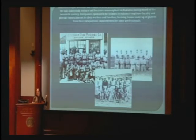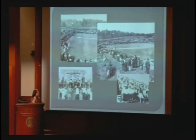This was huge. This is the first integrated activity in Birmingham, Alabama: baseball. Whites went to black games, blacks went to white games, and I'm not talking about, this is a SIPCO, there were white teams, black teams, but people brought their families. Look at these photos of African Americans at these games. They're dressed up. The bottom right-hand photo is from the 1920s. You've got blacks and whites sitting together in the bleachers. So this was truly the first integrated activity.